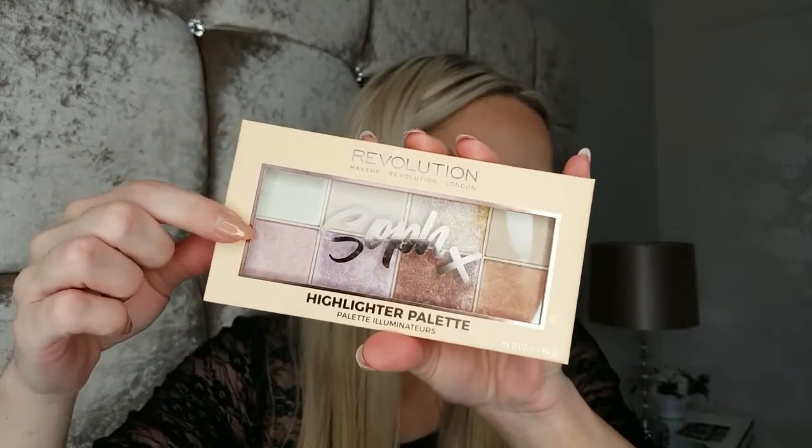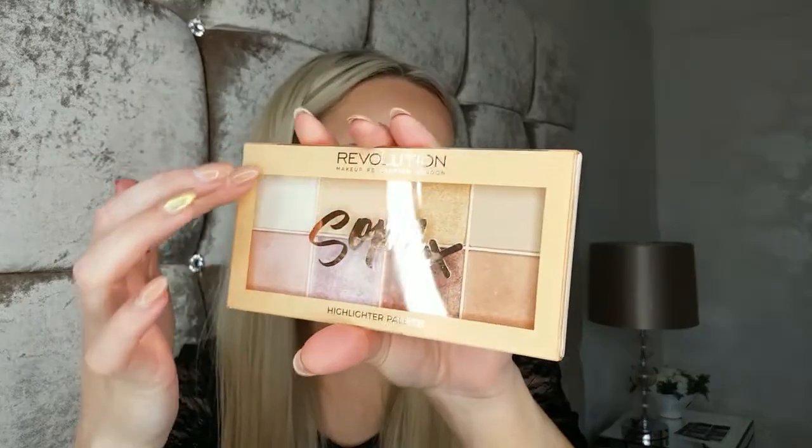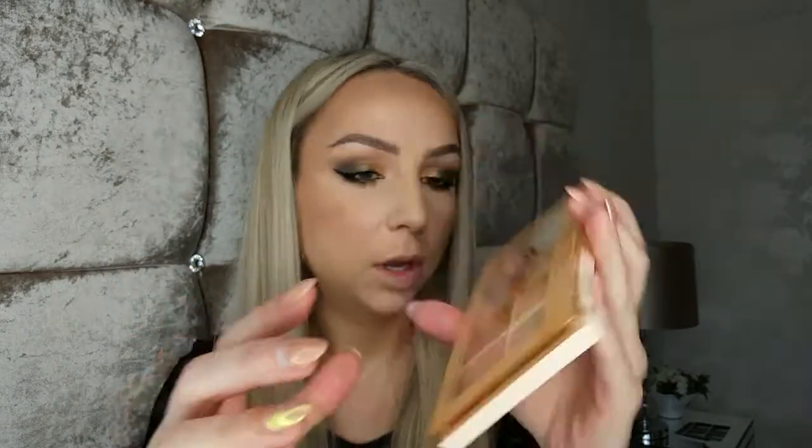I'm just going to leave the corners for the actual highlight palette, which I'm going to get stuck into now. So here's the highlighter palette. It comes in a nice little sleeve, which I'll open. And then it comes in this nice case. Again, the colour scheme has been continued through, the nice rose gold writing.